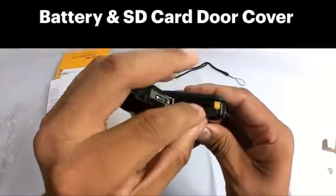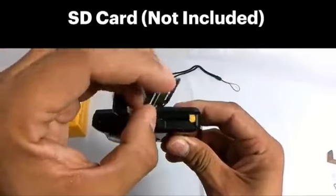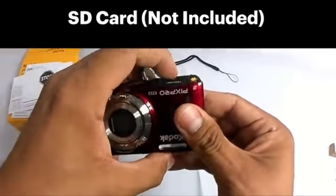About this item, 5x optical zoom, 28mm wide angle, 16 megapixels, 2.7 LCD screen, 720p HD video.